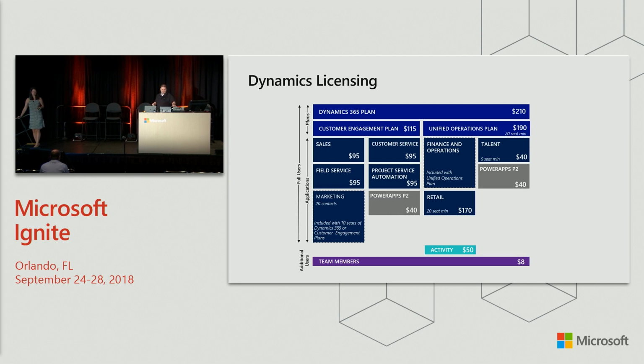So that's what I say. So these dark blue boxes here. As you see, purchasing finance and operations is one thing, and Talent comes with that when you do that. But you can actually buy Talent completely standalone. So you could be a customer engagement and just buy Talent without finance and operations, and you can get Attract and Onboard that way as well.